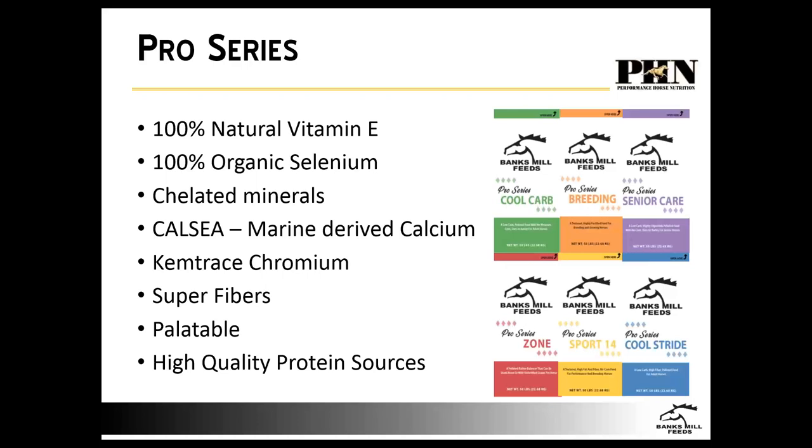The horse then eats that plant matter that has those minerals in it. And when those minerals are in that plant, they're in what we consider their organic form. They're attached to an organic substance, so they're going to be much more bioavailable to the horse so that they can actually be absorbed and not just go out into your manure pile. So chelated minerals are in all of these products. The marine-derived calcium, or calcite, is in all of these products. The chemtrace chromium is in all of these products.